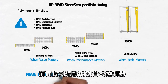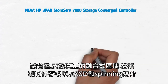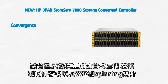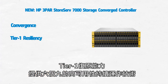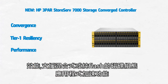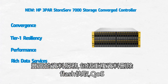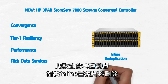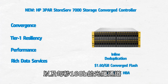I've mentioned a new Converged controller, and this is a big enhancement to the 3PAR family, so here's a bit more on that. Convergence. Support for truly converged block, file, and object access, as well as SSD and spinning media. Tier 1 resiliency. Persistent technologies deliver 6 nines availability. Performance. Application acceleration in hybrid or all-flash configurations. And rich data services like deduplication, flash cache, QoS, replication, and file persona. And the Converged controller has inline deduplication, with Converged Flash starting at $1.60 per gigabyte, and it also adds 16 gigabit per second Fibre Channel.